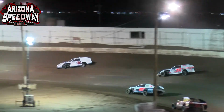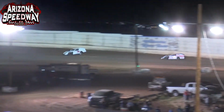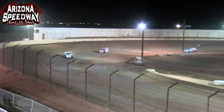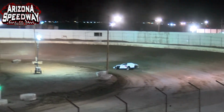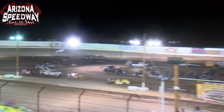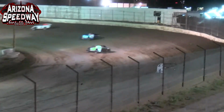Jimmy Mills going to try to do the same as Madrid, trying to diamond off the corner. Mills did get the wall that time off of 2, throws up some sparks, but keeps her in the throttle and stays going as Baca comes across the stripe with 2 laps to go. He actually might catch the tail end of the field here. As he'll come off of 4, white flag in the air this time for the 75 JR of Chaz Baca.